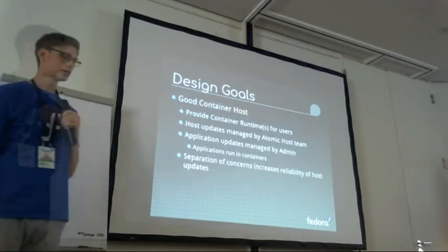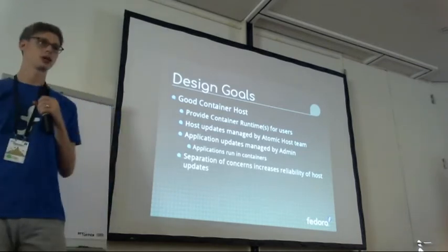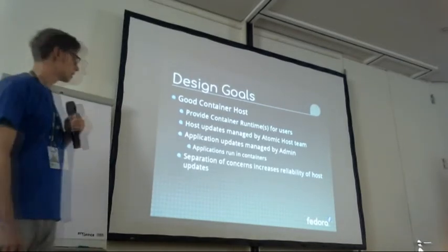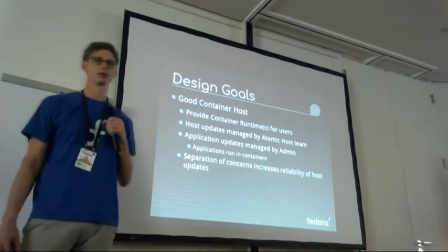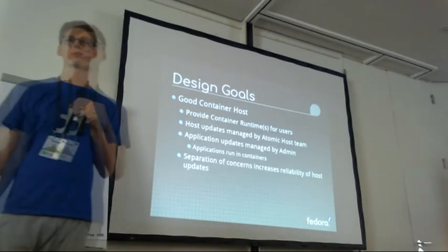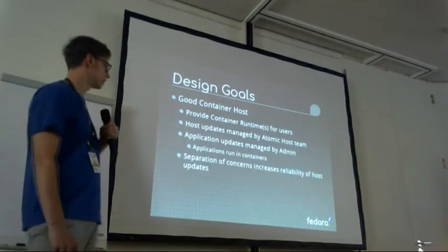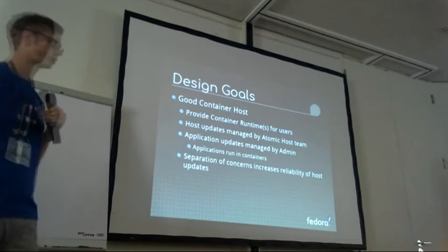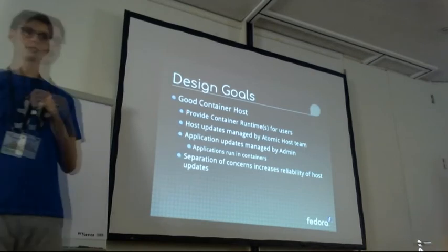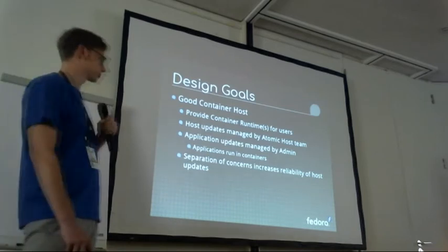And then the last one, good container hosts. We basically provide container runtimes for users so that they can run their applications, because if you can't run your applications, the system is pretty much useless. So we provide container runtimes and manage host updates ourselves. You are essentially trusting another team to do your updates for you, or at least deliver you something that is reliable from an updates perspective. And then you manage the applications that are on the system. With this separation of concerns, the Atomic Host team manages the host updates and the admins manage the application updates, which helps the reliability.